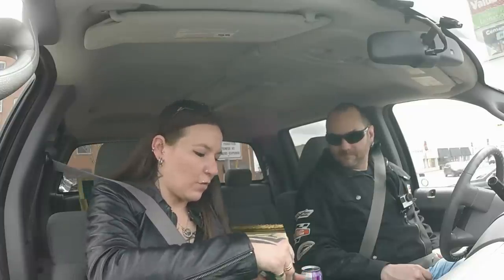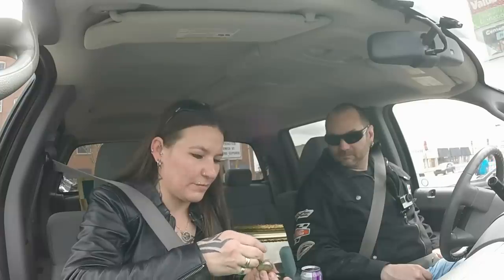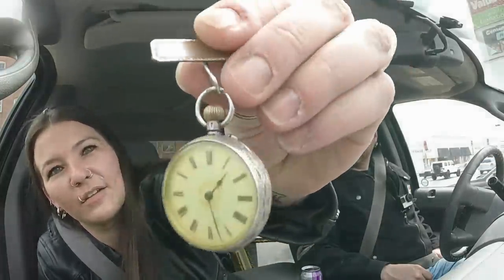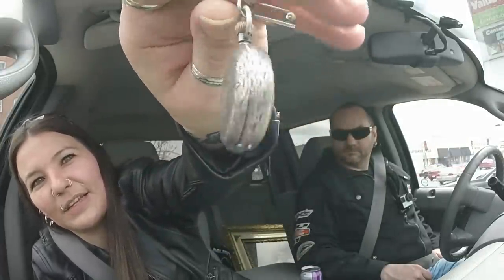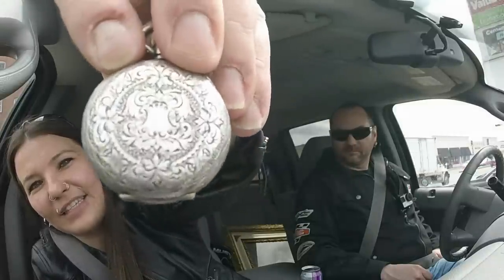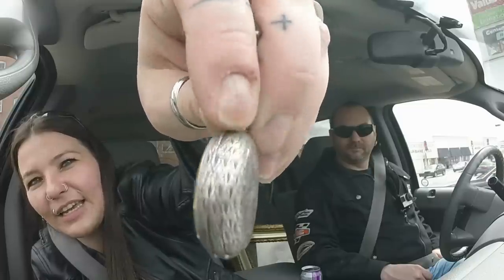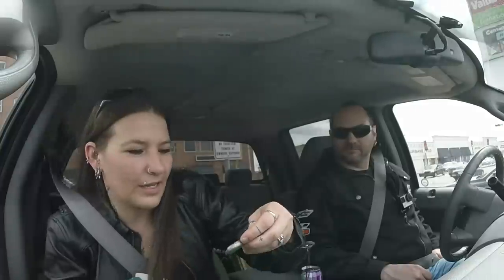This other one, a pocket watch. This is my first sterling one. So it's a pin. But look at the back. Isn't that pretty? So detailed. And even the sides. And then some really nice ones.